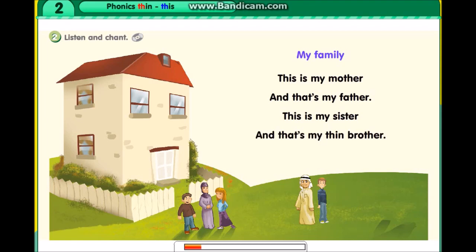Two. Listen and chant. My family. This is my mother, and that's my father. This is my sister, and that's my thin brother. This is my mother, and that's my father. This is my sister. And that's my thin brother.